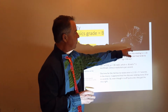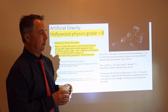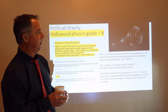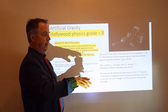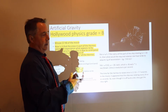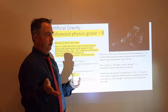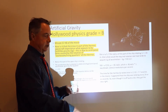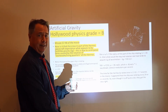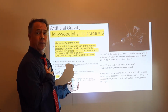You have to be located at this part of the ship, and you'd be experiencing that force away from the center. Kind of like a centrifuge. In a centrifuge, you sit down and it starts to spin, and you feel compressed against the back of the centrifuge. Or the ride at amusement parks, where you're standing in this drum, it starts to spin, and then the floor drops beneath you, and it's the centrifugal force.